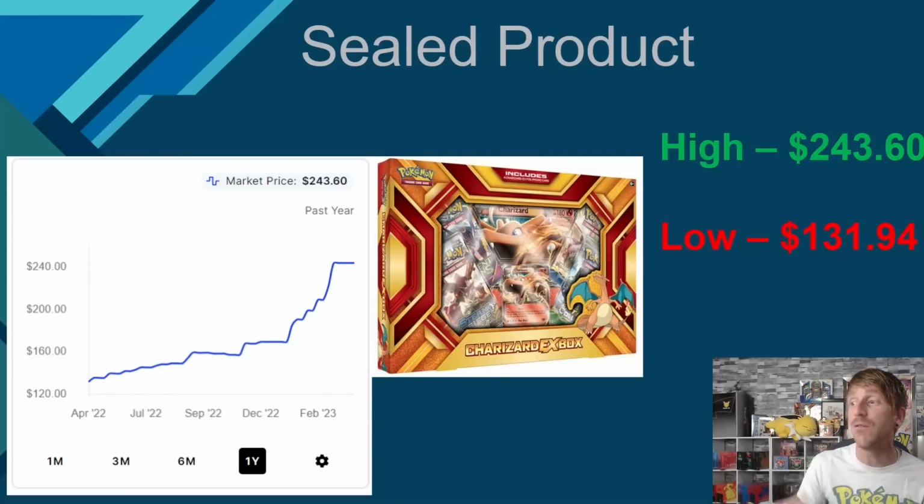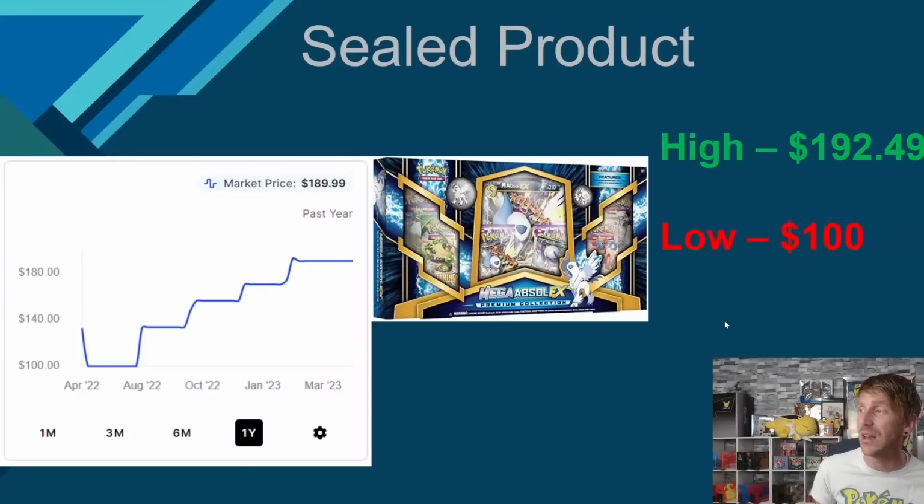$131.94. Saw some decent growth, but very slow growth, about 20% over that 8-month stretch of time from April until December, but then really started to take off, sitting at 243.60 currently. That's a 1-year high for this Charizard EX box. Absolutely insane. Here's the Mega Absol EX Premium Collection.